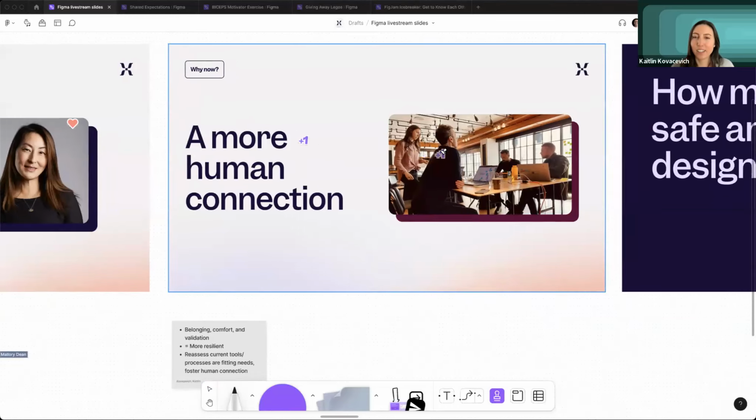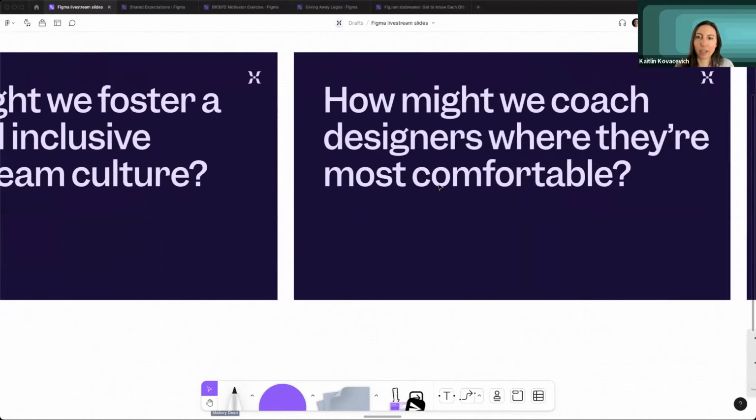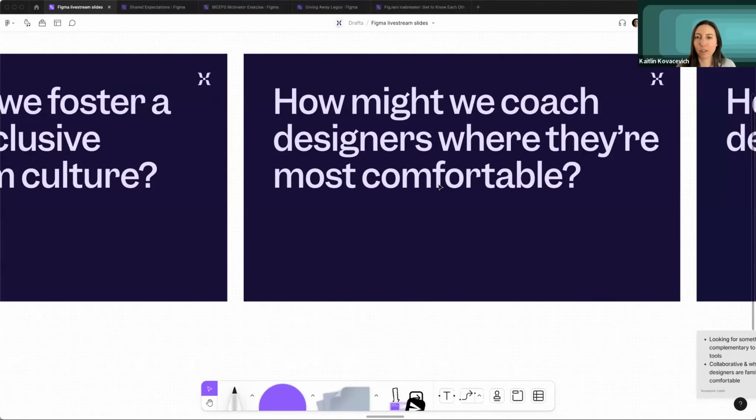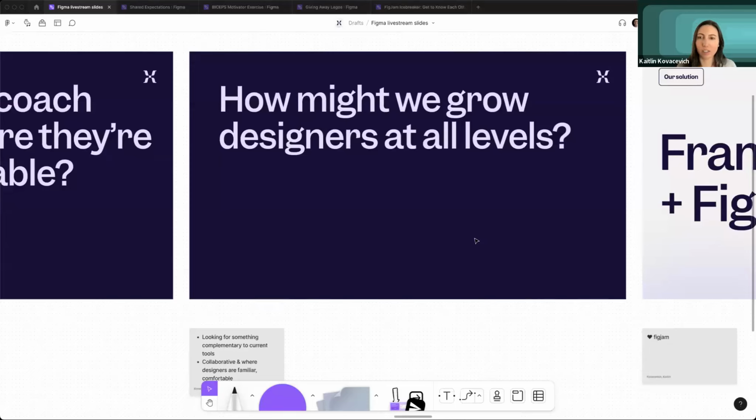Next slide. All right, so approaching this like we do as designers, we asked ourselves a few questions. So how might we foster a safe and inclusive design team culture? How might we coach designers where they're most comfortable? And how might we grow designers at all levels? So what can we influence right now? Where can we get started? And what are the needs of the team in this moment?